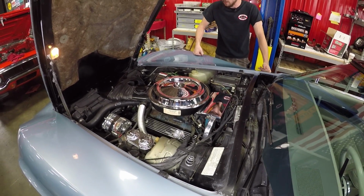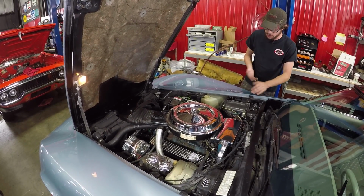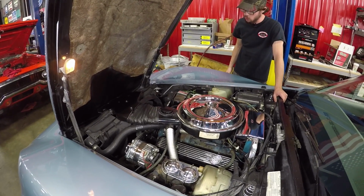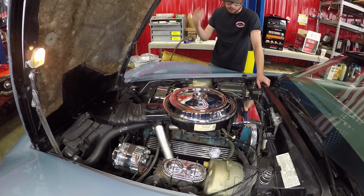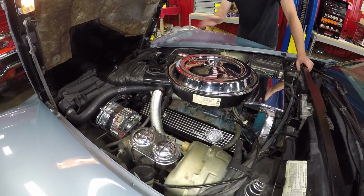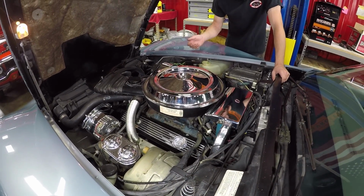Surprisingly enough, it actually has most of its original smog equipment on the engine still. As you can see, all the vacuum hoses, all this stuff is still here, and a lot of this stuff went the way of the dinosaur when people got these cars. Second or third hand, people started ripping that stuff off of there, and it never got replaced. It got thrown in the trash, and that's why it's so rare to find these things with all of the original equipment still on them. And to me, it adds value to the car.